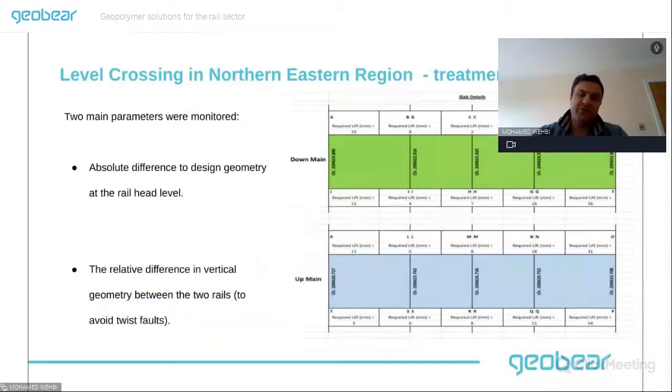We looked at the lifts from two perspectives. First, lifting the track from an absolute point of view, so we looked at the center line of the track. We also looked at the relative difference between the two rails, to ensure that we're not lifting one side of the rail more than the other, to avoid any sort of twist faults.